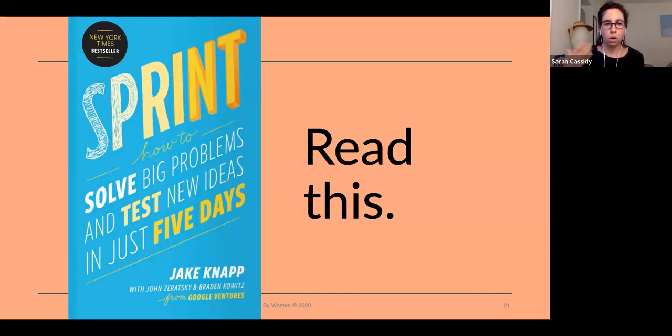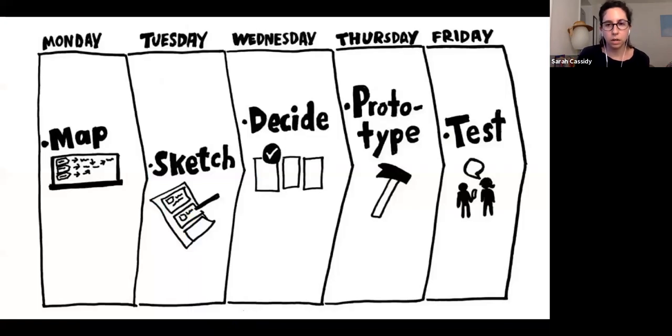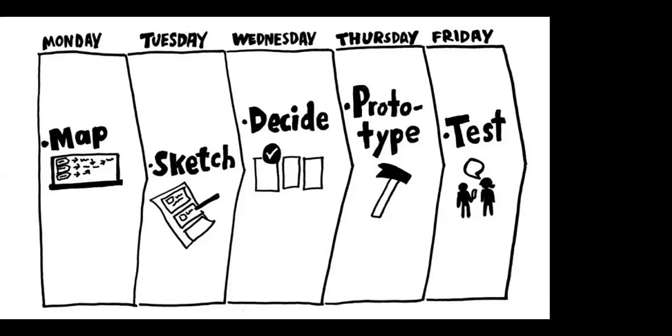So I had read this. I had facilitated design sprints in the agency where I was working. And it takes you through a 5-step process, which traditionally takes 1 working week. It takes you through these phases, which are all explained in detail in the book, going from mapping out the issues, sketching solutions, deciding on which solutions you want to test.